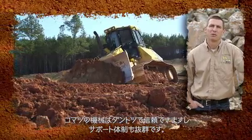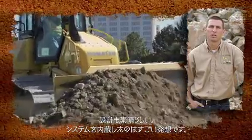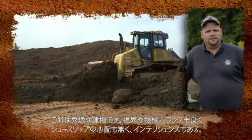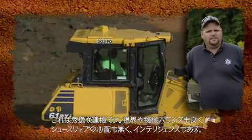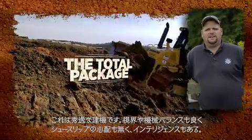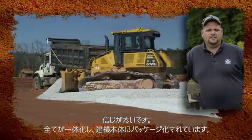Komatsu Equipment's reliability is second to none. Their support is outstanding. Their machines are really well engineered, great design put together. This is a great machine to begin with. It's got great visibility, the balance, the track slippage, and then it has intelligence to go with it. I mean, it's unreal. It's a package all in one.